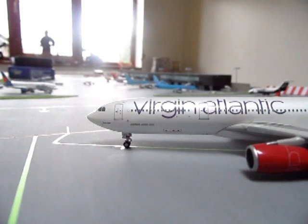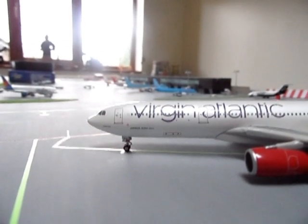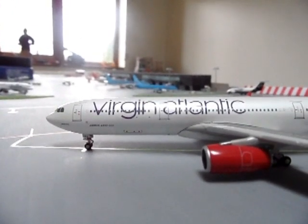Then you've got the Virgin Atlantic titles. Obviously it's in the current livery, because Virgin have only just got these A330s. Well, not only just, they've probably had them for a while now, but I remember the excitement of it arriving into Manchester. I haven't actually seen one of these yet at Manchester, but it would be good to see one in real life. I'm not sure if they fly into Heathrow.